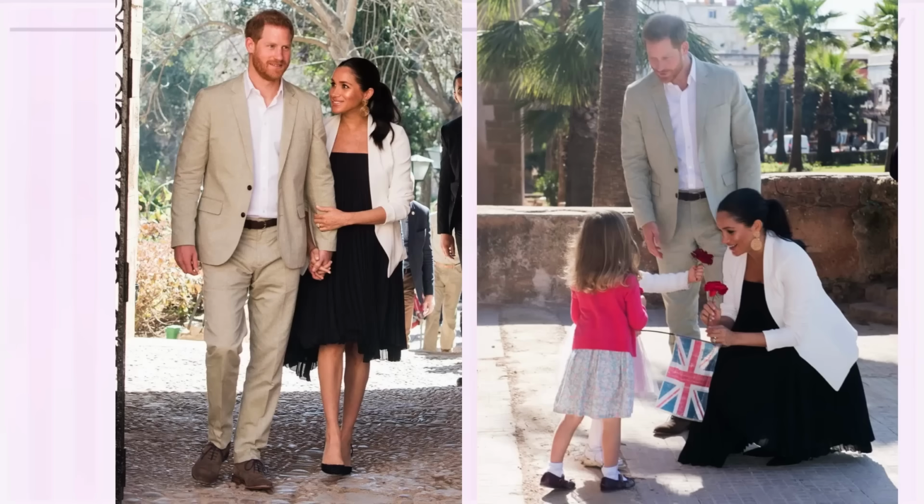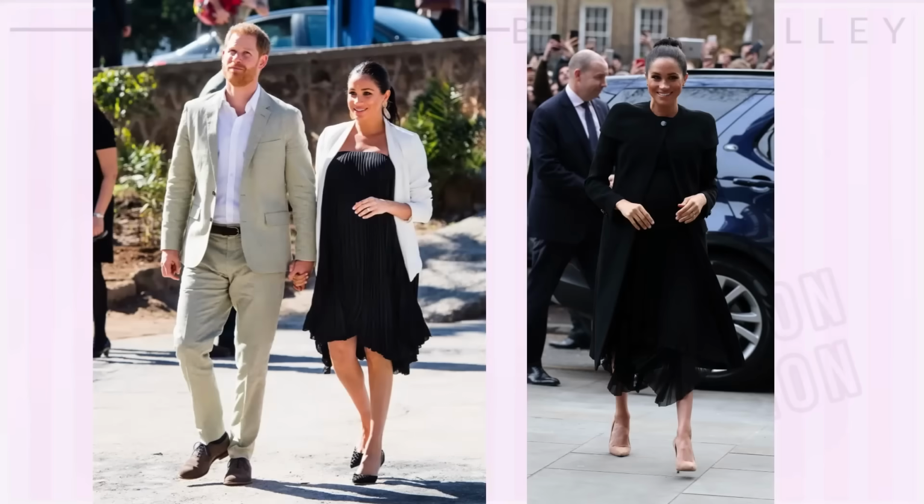As some have pointed out, if you're pregnant or you have weight in your torso, pleated skirts or dresses are not the most flattering. And then this white blazer is also a bit long for what she was going for with this look. Editing outfits is very important.